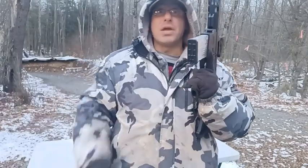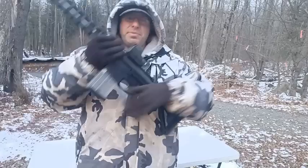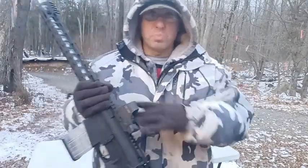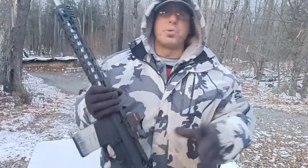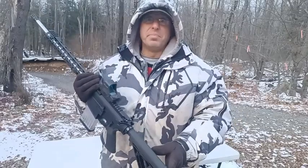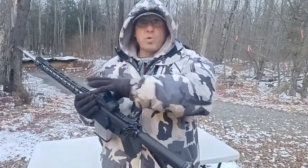The optic that you're likely going to put on it is not going to be a red dot. Okay, this is on here temporarily while I'm testing it out. I'm waiting for the scope to come in, but rather than putting a $300 optic on here, you're going to probably put at least a $700 scope. I got a 5 to 25, and that's like in the medium price range. Okay, they can get even more expensive than that. So your scope is going to probably be more expensive.